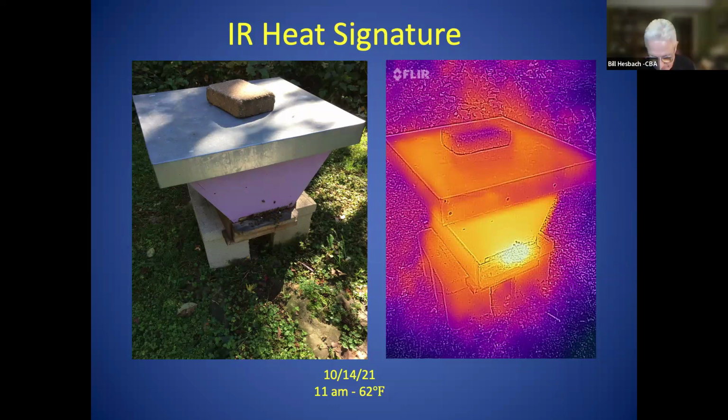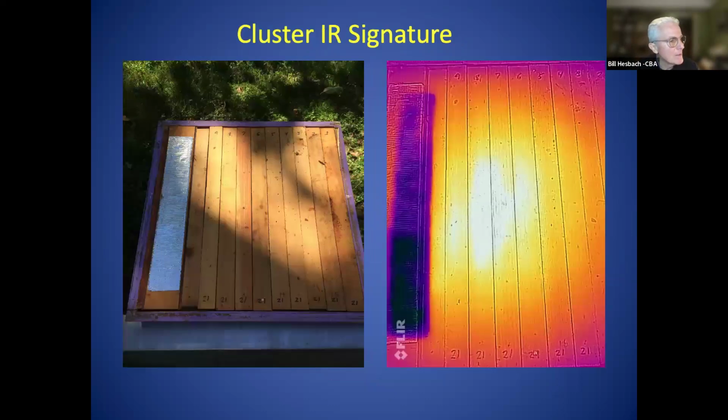Now, if you were to take that top cover off, you can see exactly where the cluster is inside that top bar hive. You can obviously see nothing visual on the left, but the IR signature shows you right where the most heat is in that colony.